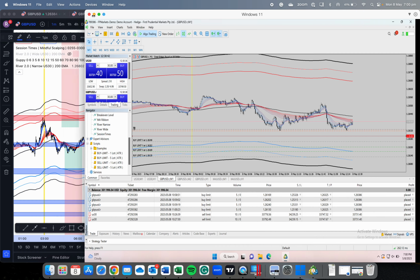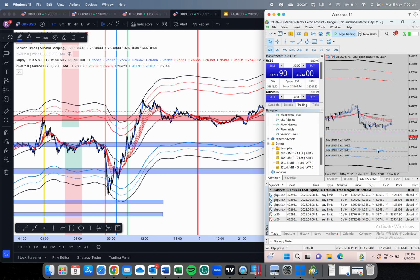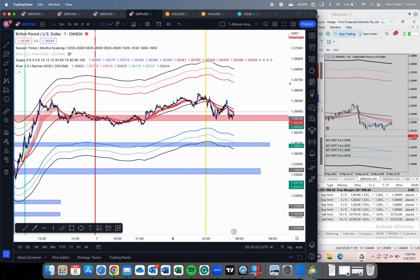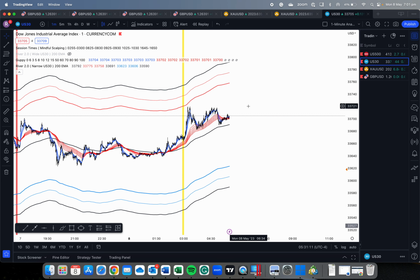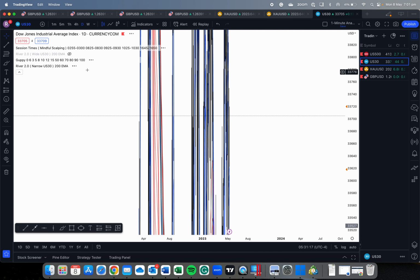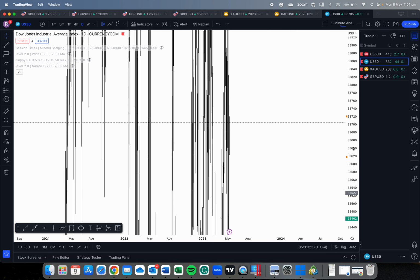Let's see if I can go split screen just to show that. It's not exactly the same, but if we can imagine it, this zone here is where I want to be, because that's a high probability trade. Outside of that, there is some movement on the US 30, which is good to see. Very quickly, on daily, we'll just get out of a few of these so it's not too confusing.